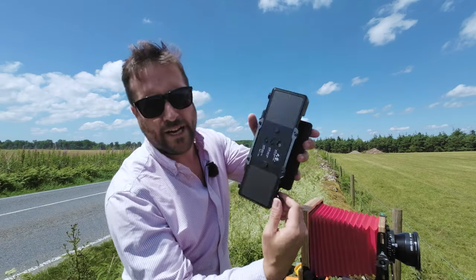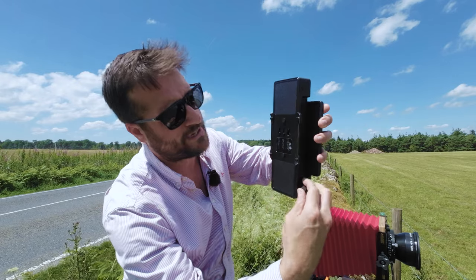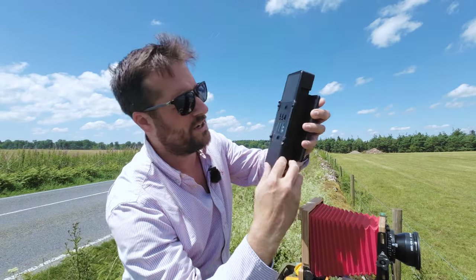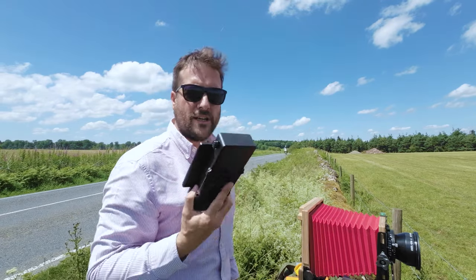But I think I'm going to get off the side of this road now because it is busy. And this is the issue I'm having with my 6x17 back. The film is stuck on 8 in there and it isn't advancing. So now the only way to safely get this out of here is to put it in a dark bag and get the film out.